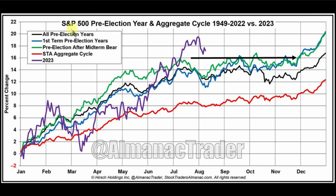Also to note, if you look at S&P 500 seasonality, and we'll look at the blue line, which is pre-election years. The purple line is 2023, so this line is 2023. The blue line is the first term of pre-election years, and you can typically see where we top out, right? And then it starts sinking down. Well, it kind of followed that, and it's sinking down right into around this area, which tells us that we could potentially be in for a period where we start to see the market move, okay?